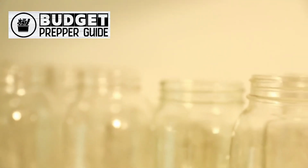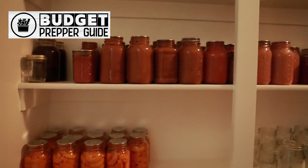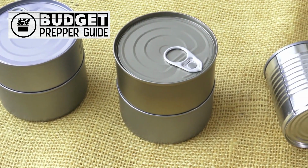Now, here's the thing. While fresh meat spoils fast and frozen options take up space, canned proteins last for years on end. Most cans have a shelf life of 3 to 5 years, sometimes even longer if stored properly. Just make sure there's no damage to the can and you rotate your stock occasionally.